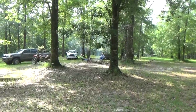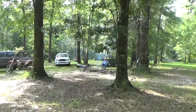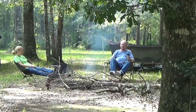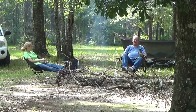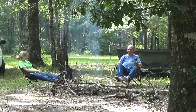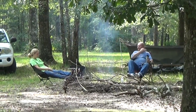So we're back out here. There's our campsite. There's Corey and Raymond sitting around the campfire, even though it's somewhere around 90 degrees or so. But the bugs are pretty nasty, so we had to do something to get some smoke going. So we've been trying to smoke them out of here.